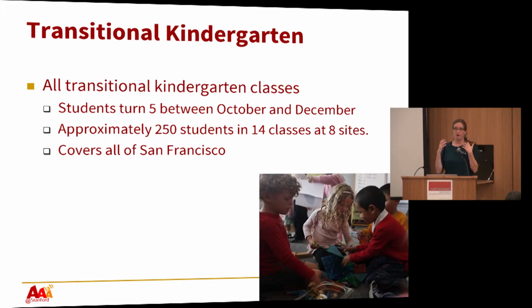And so they're actually part of the K-12 school system, so they have credentialed teachers and about 22 students per class. But they're generally housed physically in the early childhood centers. And one of the things that's really exciting about this is that it covers all of San Francisco. So we're able to work with all of the Transitional Kindergarten classes, which means we have a large amount of diversity in the students that we're working with.